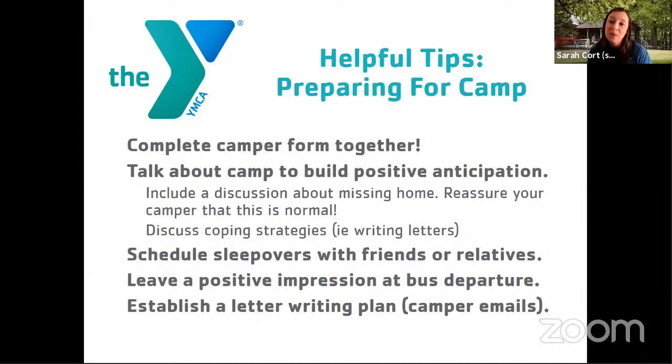So there's a new form this year called the additional camper information form. It's not really that new. It includes the camper's letter to counselor, but it's in its own form now. So you can sit down with your camper, answer some questions about them for their counselors to get to know, and to tell their counselors kind of about themselves. So take the time to go through that with your camper. And also talk about camp to build positive anticipation.